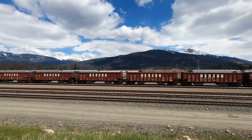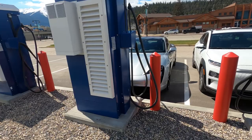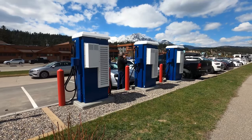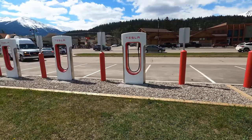Oh, where did the Kona go? There it is. All right, so we got a Kona here. We got a Porsche Taycan there. And we just have a Kona that's leaving. So in total, three Flow 50 kilowatt chargers. I'm getting 50 kilowatts on it, so that looks good. That's promising. Because remember I said in the winter time when I came here, it was locked at 37 kilowatts, so that's good.